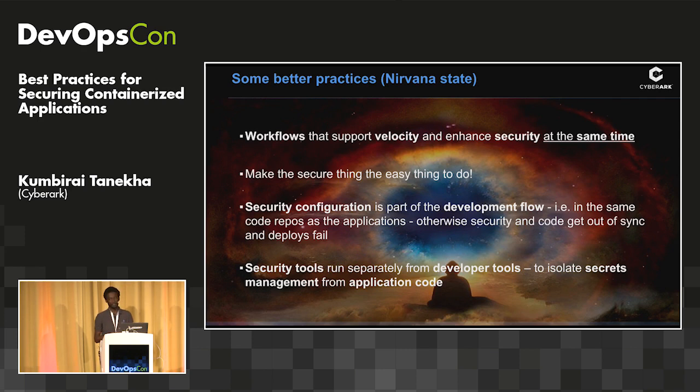I think practicing good security essentially needs you to look at it from a lifestyle point of view, right? It's not something that you just do overnight. You have to be consistently doing it always. And yeah, this would mean something along the lines of security configuration as part of your development flow, that means essentially the rules that dictate your security are part and parcel of your code repository. And a really important part with this Nirvana state is that you want your security tools and your developer tools and your application code to be separate so that they can grow independently, so that they can be optimized on their own, right?